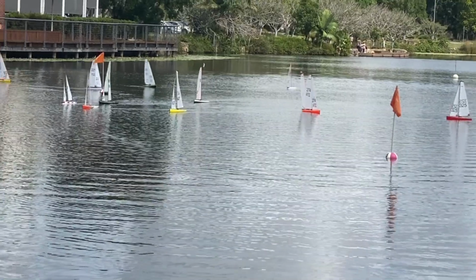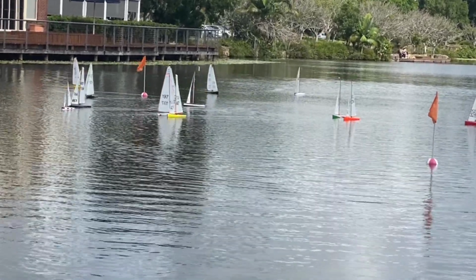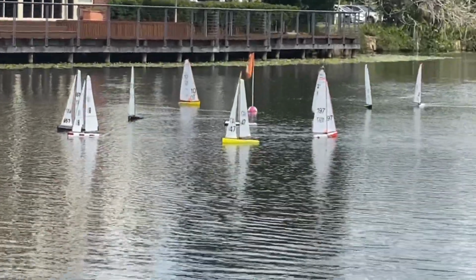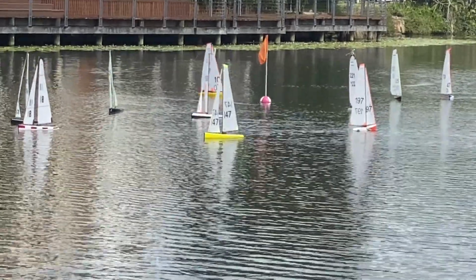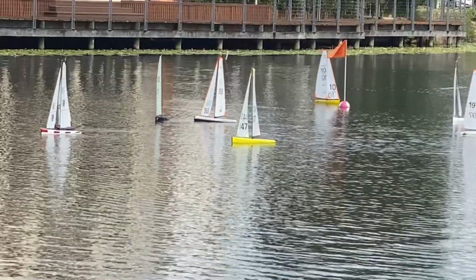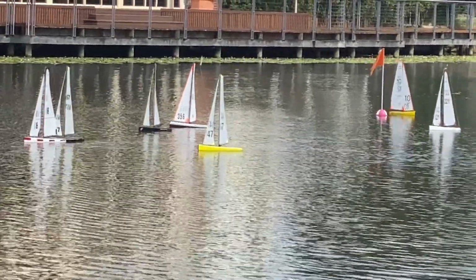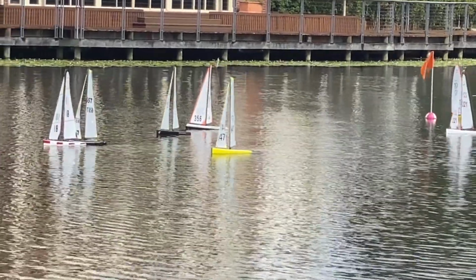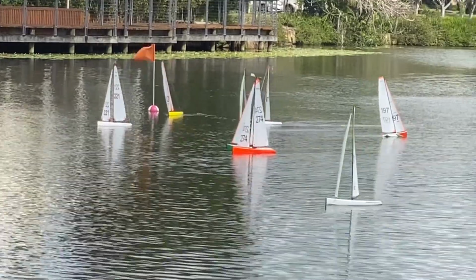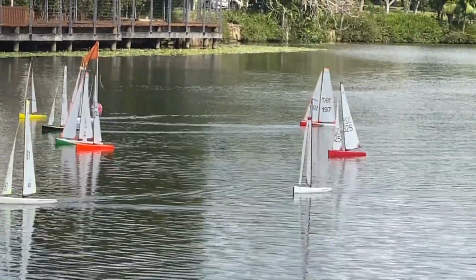We've got a start happening here, and interesting to watch number 10 and number 161. Number 10's a yellow boat, which is starting at 30. 161 is starting at scratch at the moment, and we've got 52, which starts at 60 seconds behind the scratch boats. So they're going in for a start.